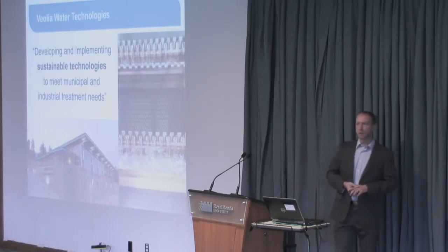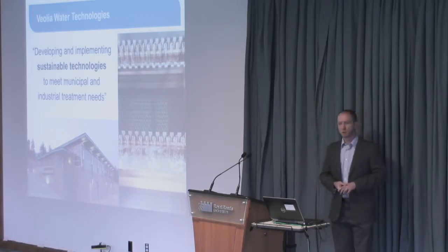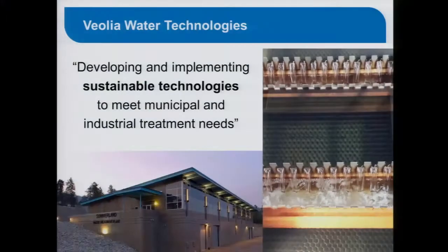The part of Veolia that I work for is called Veolia Water Technologies. And the clue is in the name. It's all about water treatment technology, drinking water as well as wastewater for municipal and industrial applications. Veolia Water Technologies has over 350 proprietary technologies, our own patented processes. And we also offer other manufacturers' technologies as well. So that gives us access to a huge range of different technologies.